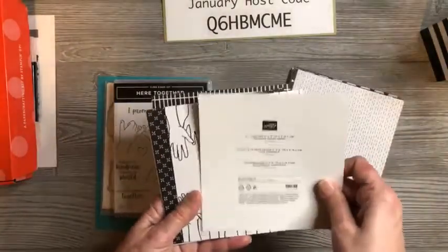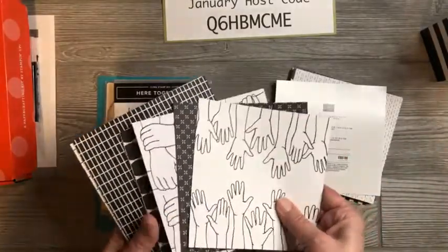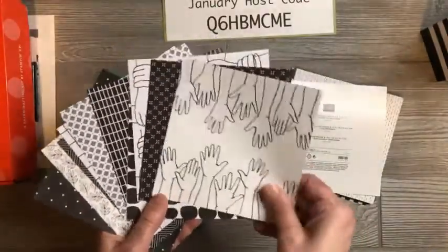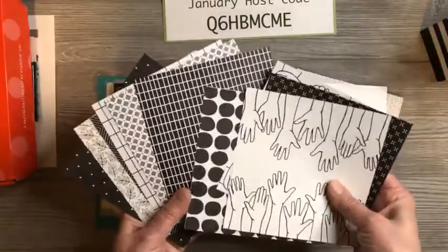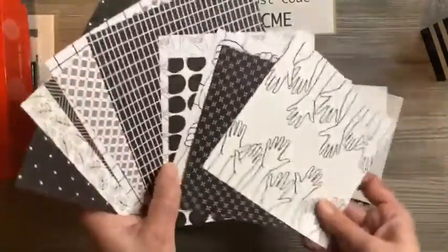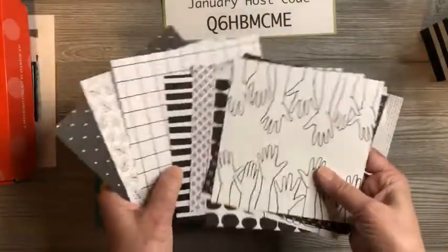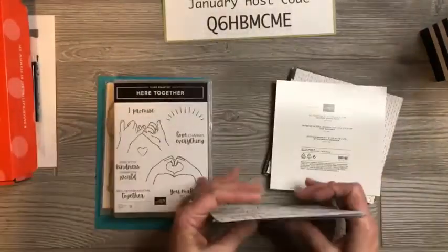Here is the Designer Series paper, and there are 12 patterns. No, wait. There's 48 sheets, and I want to say, is there 24 patterns? I'm losing track. So I'm going to just go through them kind of quickly because I want to get onto those kits and show you those kits. So here's that Pinky Promise. I love that. Here's, I can't remember, the Friendship Chain, I think that's called. And then the Raised Hands. And then everything else is a black-white design. And then on the other side is a whole other set of designs.